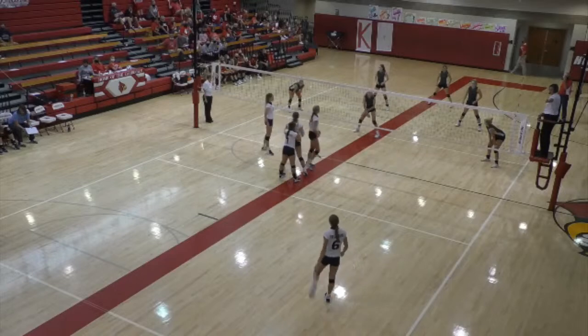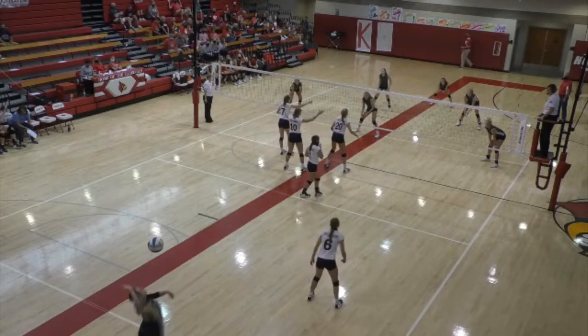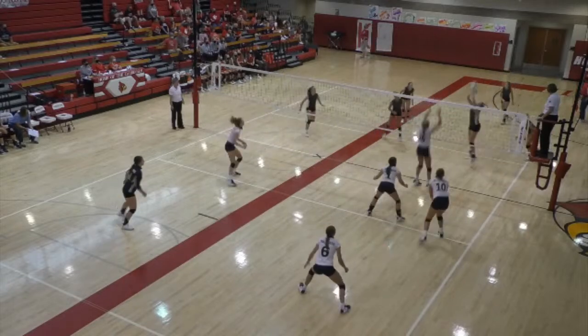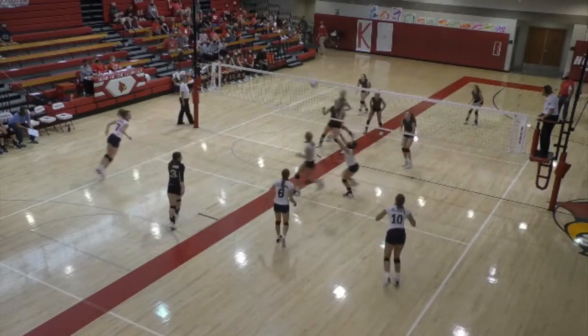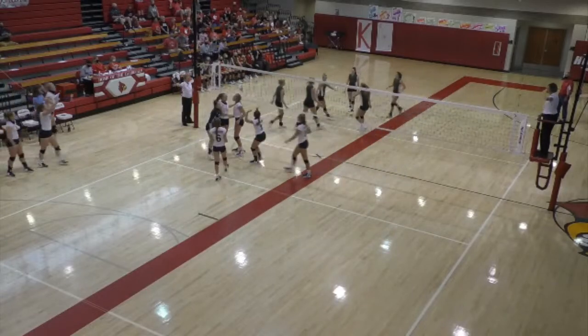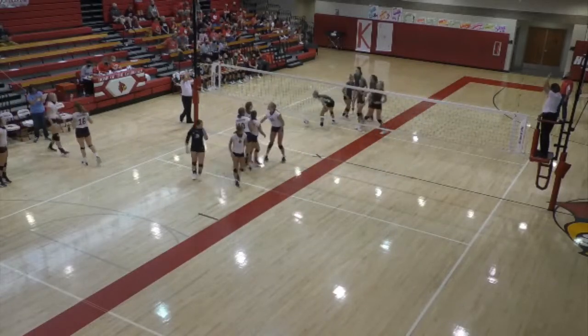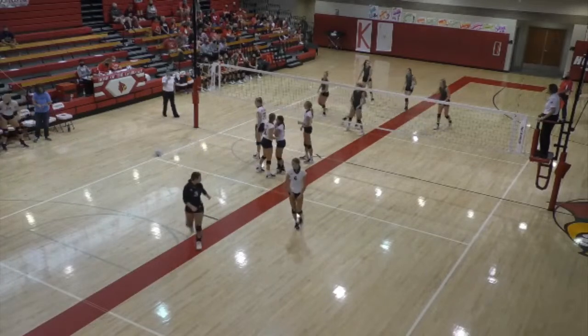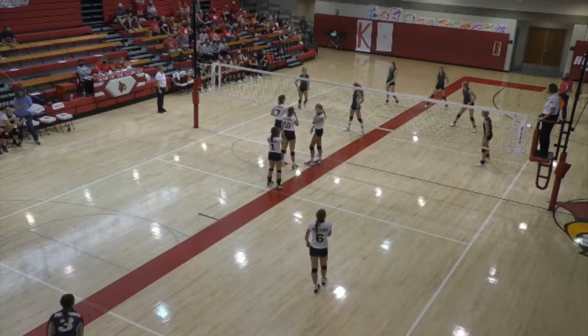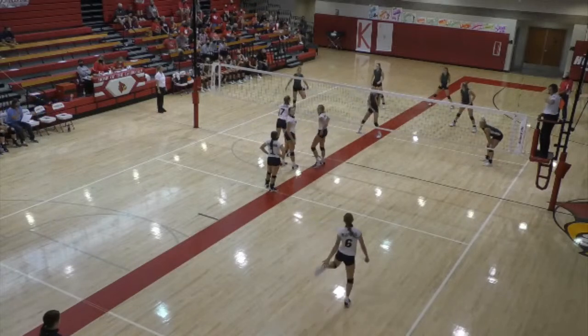Storrs has done a great job pulling the Panthers back. She'll continue to serve. Her serve comes across, popped up, set forward, and now will be shot across. Storrs is there for the Panthers. They set the ball outside to Babcock. Babcock got the block. And the Panthers have a lead, 21-20. Panthers have scored the last 9 points to take the lead.